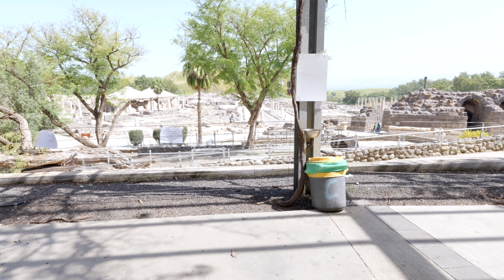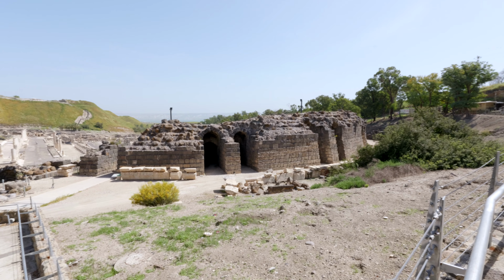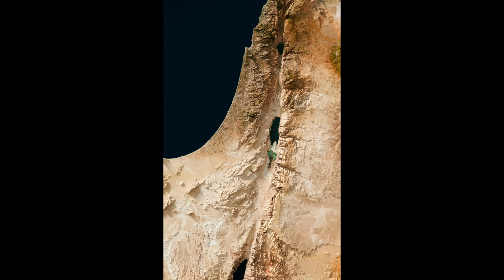Beit Shan, also known as Scythopolis within the scriptures, is one of the most amazing places to visit today to learn about the Romans, what they built, and how they lived in their daily lives. Now, this location is far too big for me to go through every single aspect of it, but we're going to go through a few locations that give you a great idea of what this city was actually like, and hopefully give you some knowledge about how the Romans lived during the time of Jesus.